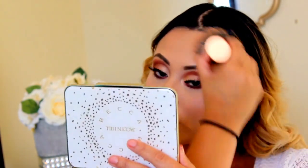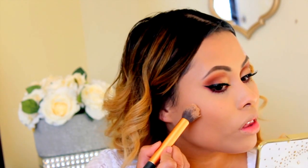Focus on doing my face now that I'm finally done doing my eye makeup. I'm gonna grab a big fluffy brush and warm up my face really fast. Nothing crazy. Then I grab a contour brush and define the warmth in my face a little bit more.